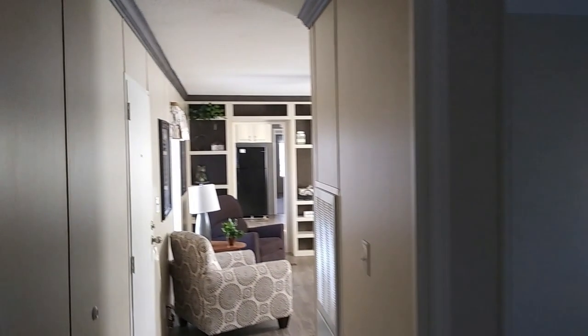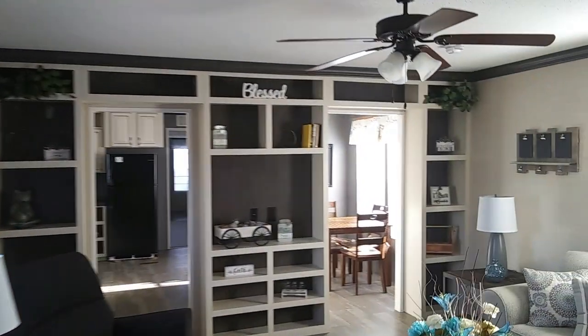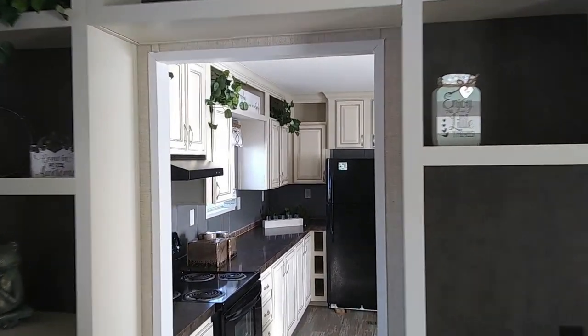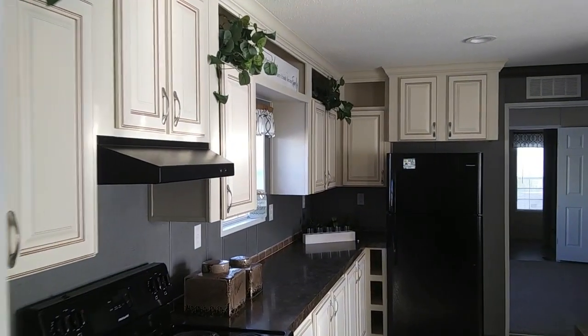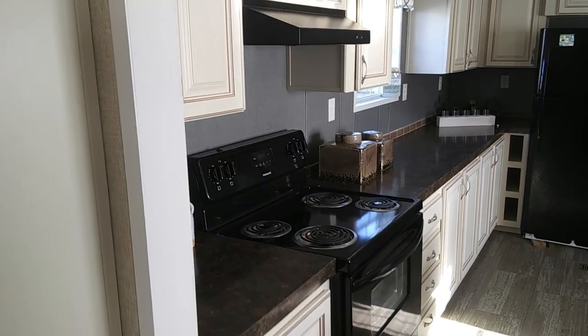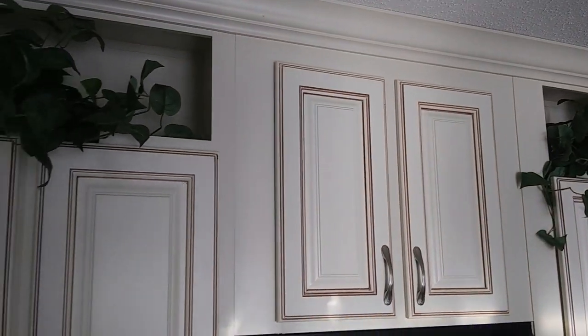All right, so let's go check out the rest of the house. We'll walk back through the living room. Here's your kitchen. I love these cabinets. These cabinets are very gorgeous. Absolutely gorgeous.